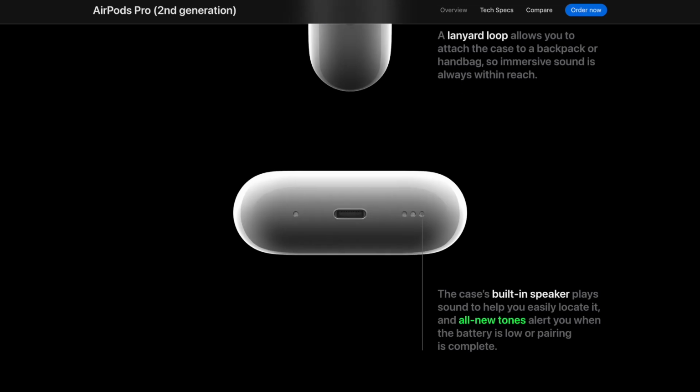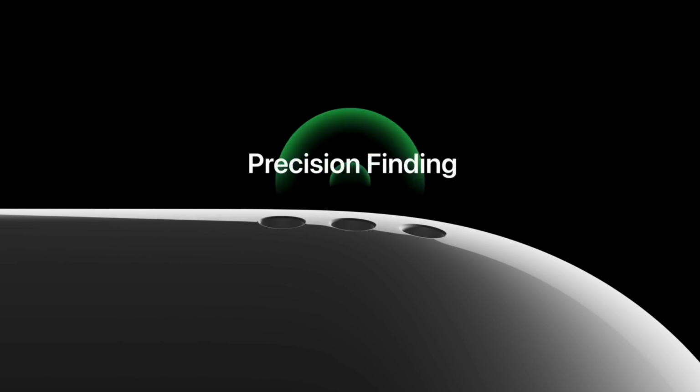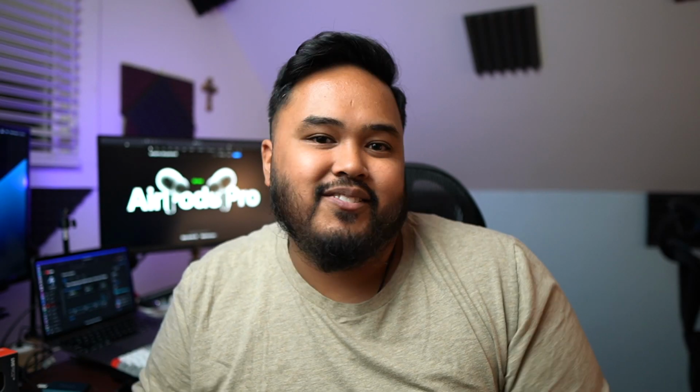Whenever you lose your AirPods, it's definitely going to be easier to find with the speaker, because it's going to play the sound out of that speaker instead of the AirPods itself like it used to in the first generation. That's going to be really useful, and I think all the AirPods should have that little speaker just to be able to find them a lot easier, especially because the cases sometimes go missing and you just have AirPods, and if you don't have the cases, you can't charge your AirPods. So yeah, that's really clutch too.